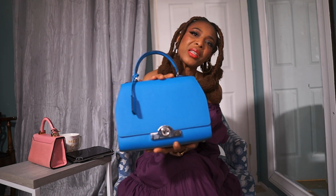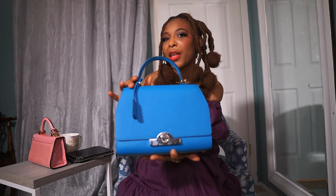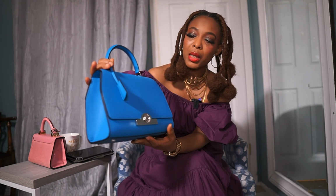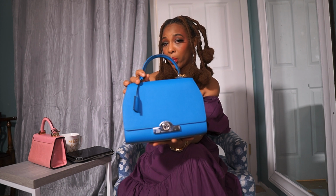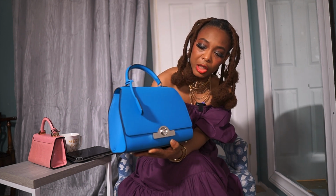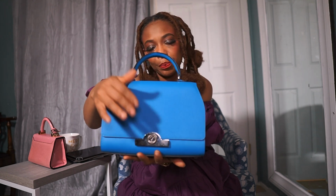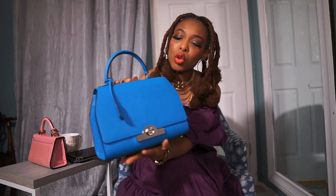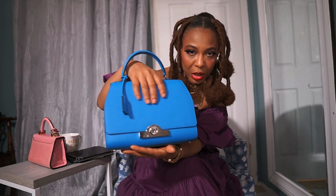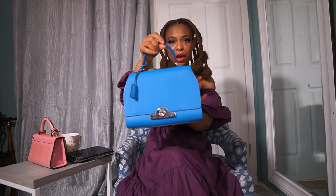If you have ever seen the Hermes Epsom leather or the Prada Saffiano leather, this leather is similar to that. It's scratch resistant, so it's durable. This for me is just a very nice leather. It's smooth, it's nice, it's scratch resistant. The only thing I have to worry about is the palladium hardware scratching. But the bag itself, no. It's also easy to clean if something happens to it. Like if I put something on it, it's very easy to clean. It's one of the most durable leathers from this brand.